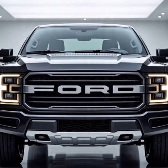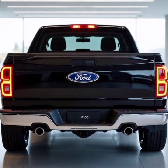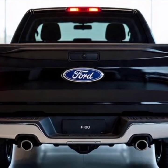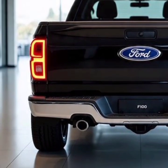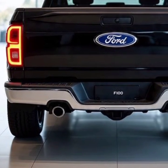stressful commutes. Whether you're climbing a mountain trail or merging on the freeway, the 2026 F-100 doesn't disappoint. The base 2.3 liter EcoBoost punches out around 300 horsepower and 310 pound-feet of torque, giving it a solid balance of acceleration and fuel economy. It's responsive, fun, and surprisingly peppy.